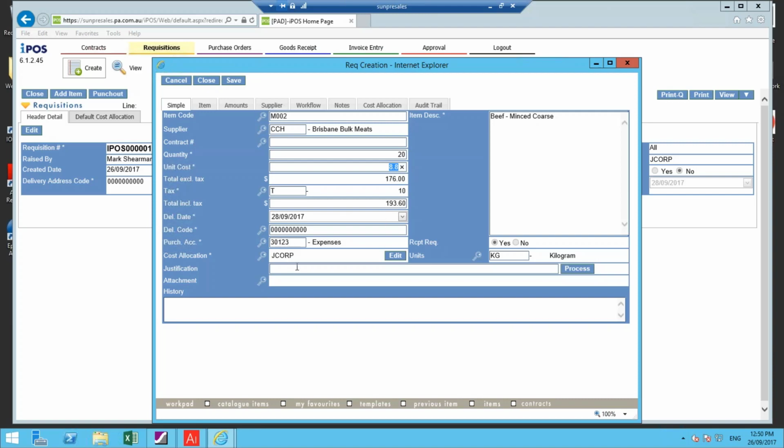We can even add a justification if we want to provide a reason for the addition to this requisition so that when it goes off to the approver, they can see why we are buying the particular item.